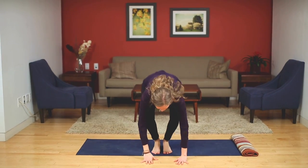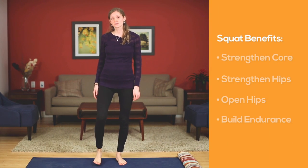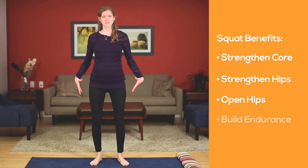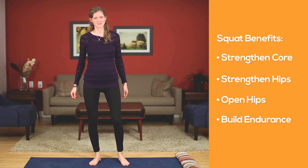So you're gonna stand up carefully. And as you stand up, just shake out your shoulders a little bit, your arms, your knees, get nice and nimble. So squats are really, really great for strengthening your core, strengthening the hips, opening up the hips, and really just working up your endurance so that you're ready for labor.